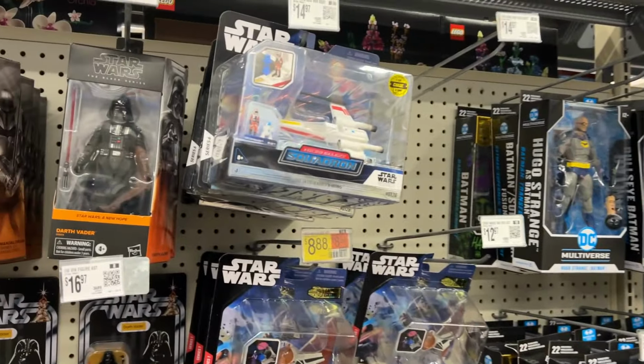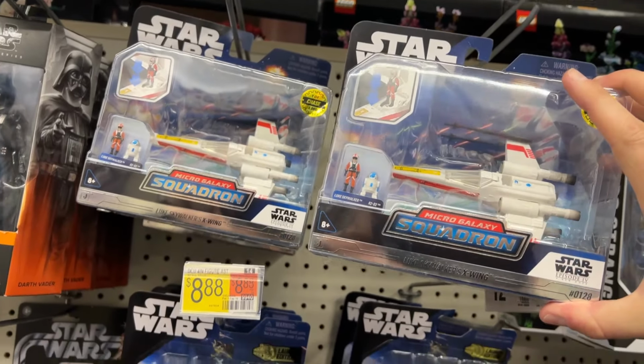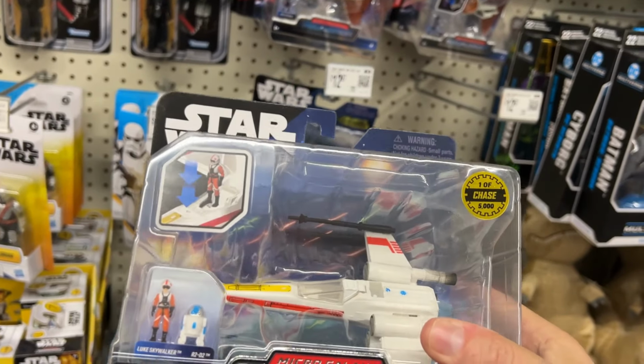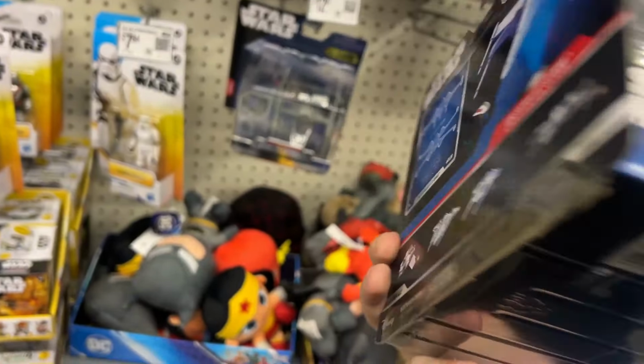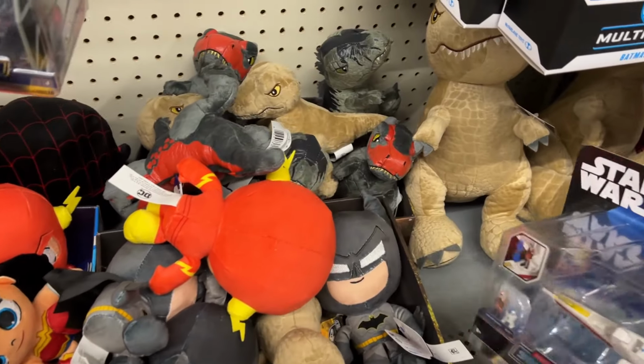Well, guys, may not be having all that much luck today on action figures, but I did find not just 1, 2 of these Micro Galaxy Squadron chases. Now, this is one I found a while back at Target, and they also had 2 of them, but these are the actual 1 of 5,000s here. We've got the Luke Skywalker X-Wing, and let's see if they got anything else up there.